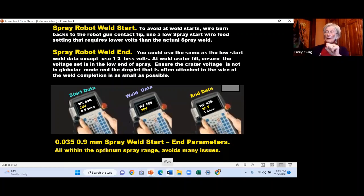There's information here on the start and the end data, always staying within the optimum parameters from the start to the end, so you're not creating wire conditions which then influence spatter at the ends or poor arc starts. How many of you have seen a robot weld erratic at the start and erratic at the end, or creating craters because people are not using this data?